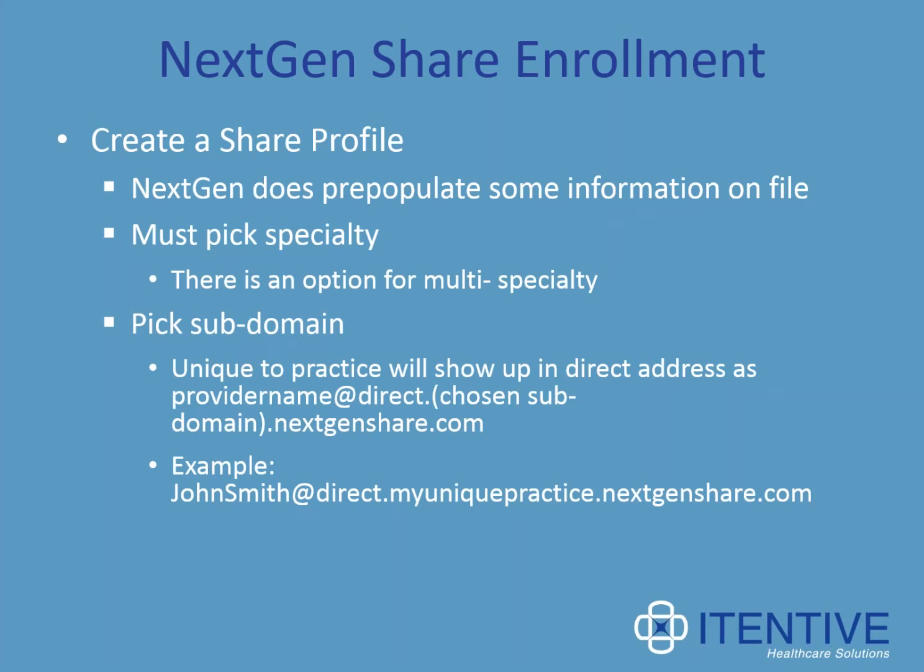So it's really the same process as picking a username somewhere for picking a subdomain. It must be unique, so you may need to enter it a few times until you see a green thumbs up appear, confirming this is not being used by anyone else in the NextGen Share network.